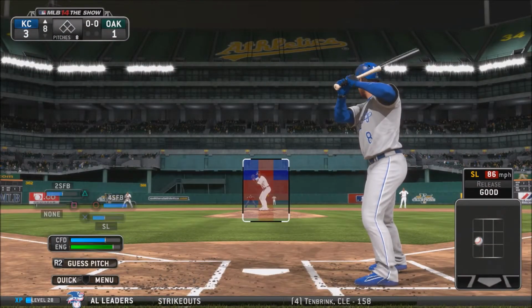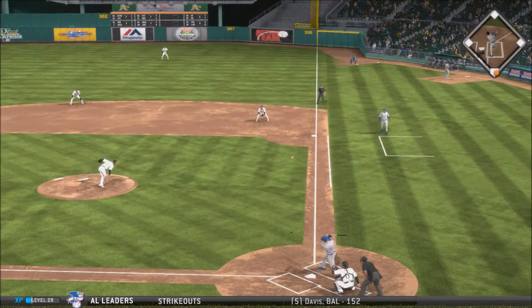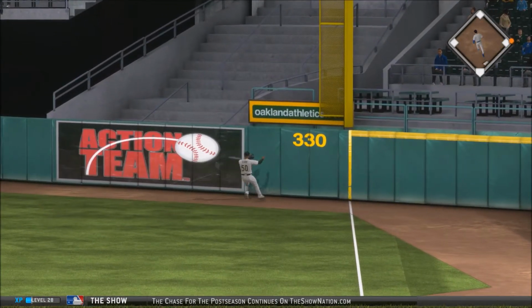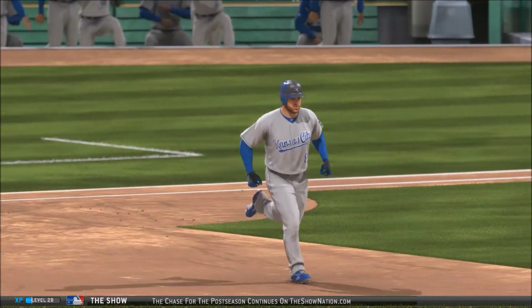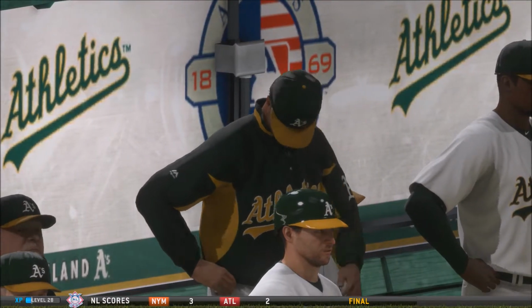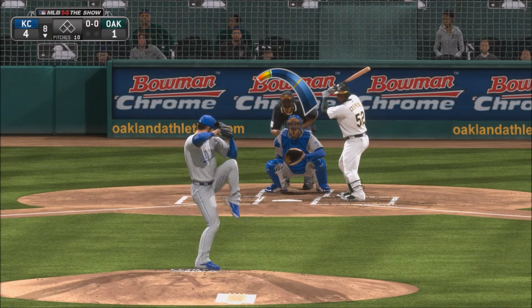So now we go to the top of the 8th inning, and that one is going to be laced into deep right field, and that one is going to be gone. A nice solo home run there by Mike Moustakas, who continues to have a lot of success these past couple seasons. We go into the bottom of the 8th inning.